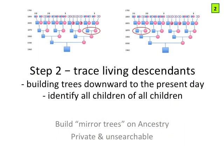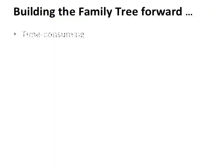So that's the first step. The second step is tracing the living descendants downwards, and you can see how those can be documented in that spreadsheet as well. And this involves building mirror trees on Ancestry, and I always make them private and unsearchable, because you want to keep your search private, because you want to preserve the privacy of the adoptee. So make these trees private and make them unsearchable just by clicking the tick boxes under the settings tab on Ancestry. And the idea here is to build the family tree forward rather than building the family tree back. So you're building the family tree forward to the present day. Very time consuming.